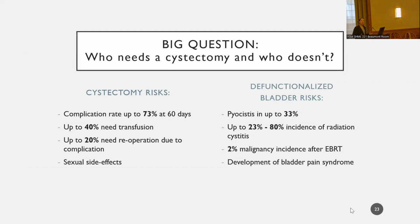And so this brings us back to the big question of which patients need a cystectomy and which don't. And you really do have to look at the risks here. So to summarize the risks for cystectomy, in some studies, there have been complications that have been listed up to 73% at 60 days when cystectomy is combined with urinary diversion, and up to 40% in some studies have needed transfusion. And in the study I presented earlier, up to 20% of patients needed reoperation due to some form of complication. Additionally, you have to take into account sexual side effects and how that impacts quality of life.